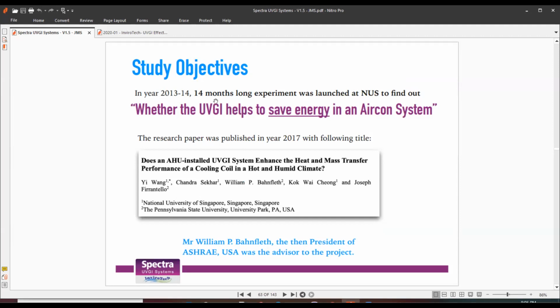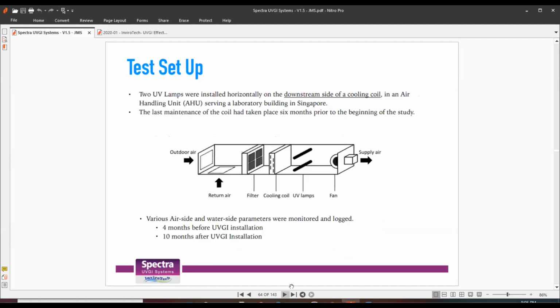They did the testing over 4 months of experiment, just to learn that UVGI really helps to save energy in the aircon system. The UVGI was installed in front of the cooling coil. That is where it is supposed to be, because after your cooling coil is the wet side. These are where the fungal and biofilm growths, the bacteria, fungus, and all the biofilm build up.